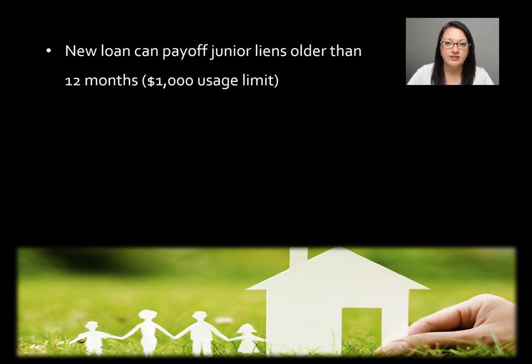Now, one important thing to keep in mind is that if you're rolling in a second mortgage, combining a first and second on this option, the borrower cannot have taken out more than $1,000 on that line of credit, if it's a line of credit, within the last 12 months. If they have, then it has to be for home repairs or rehabilitation.